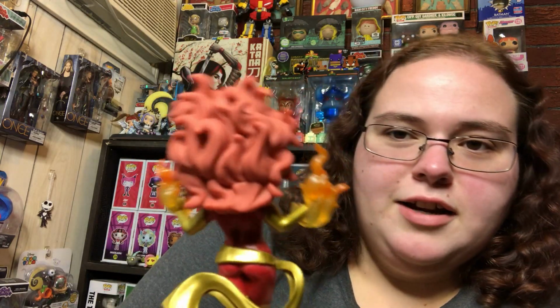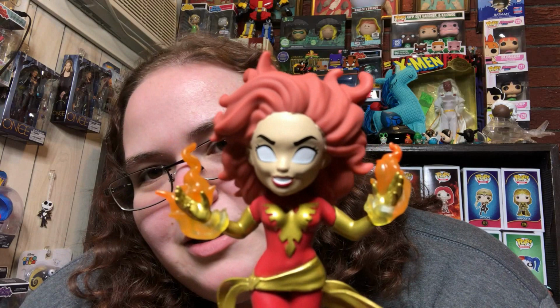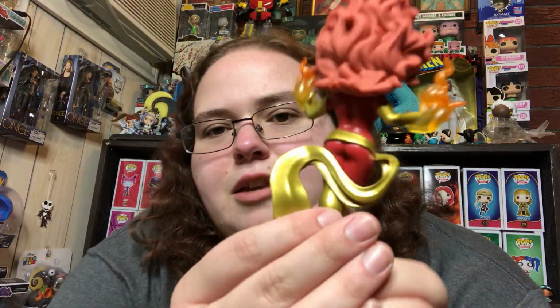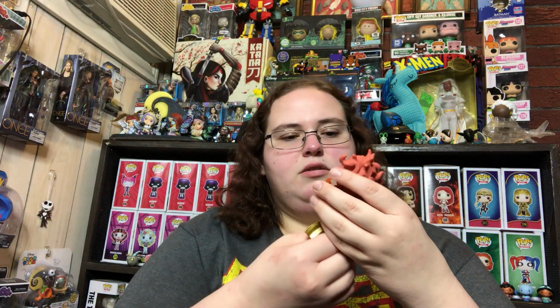If you just looked at the hair, you would have thought it was Medusa, but almost. But it is Dark Phoenix. She has a kind of sinister, joyful look on her face. There is a paint mishap on the back of her boot right there. But other than that, she looks pretty dang good. I just don't like the bobblehead. Do not like the bobblehead.